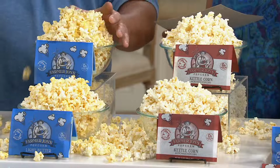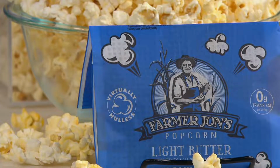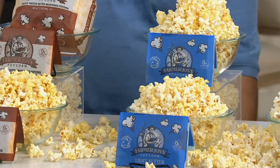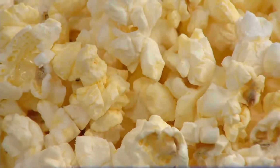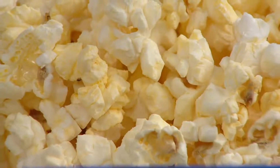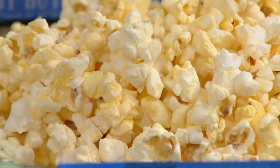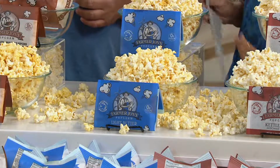The light butter. And as we're talking about the light butter, I want to tell you one more thing concerning the price. Your price is $33.49 for 25 microwavable bags, and you're getting the 2 easy payments. That means what just poured into this bowl and is spilling out all over the place is $1.34, because your shipping is free. You may very well be spending more money on your popcorn that you're getting at the store, and we don't have virtually hulless there or farm fresh or any of the good stuff we're talking about here.